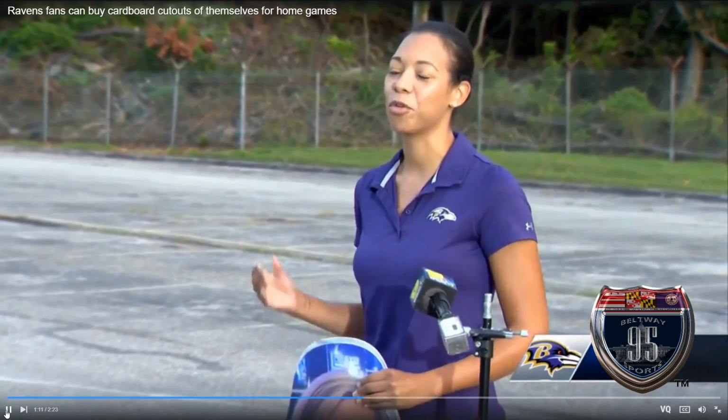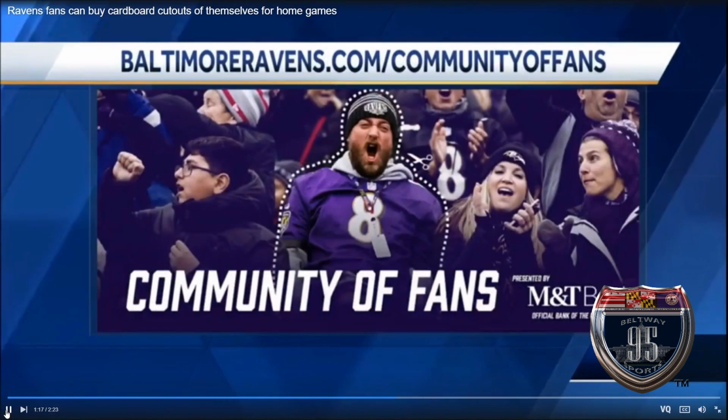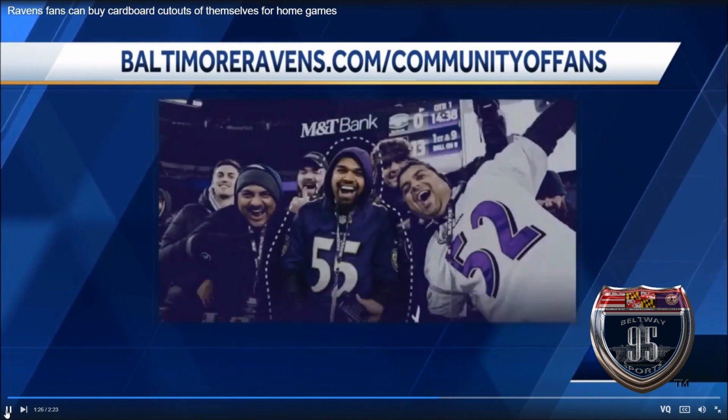Would it be up for every game, every home game? Yep, every home game. If you want your cutout in the stands before or by the time we have the home opener, you have to purchase by September 7th. Okay. After that, you can purchase after the September 13th game, and we'll fill them up as we go. So they'll be there for the duration of the time that we can't have fans, and hopefully that's not too long.